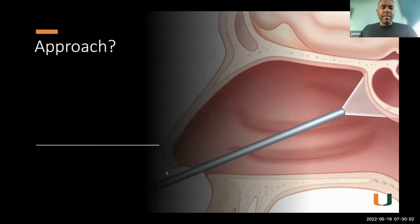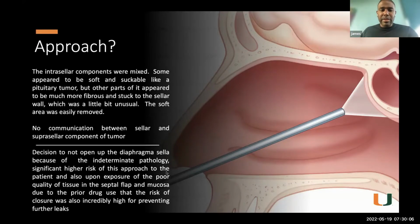Perfect. That's exactly what was done in this case. Intraoperatively, it sounds like the intrasellar components were mixed: some portions were very soft and others very fibrous. And when they were doing the resection, it looks like there was no connection between the sellar and the suprasellar components of the tumor.